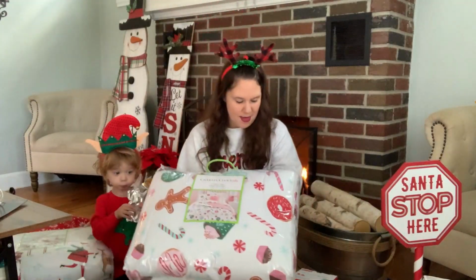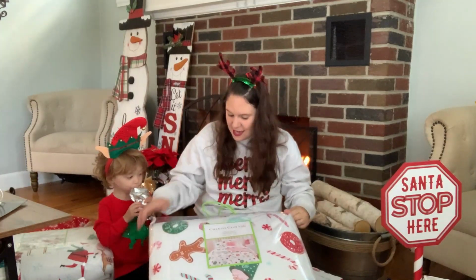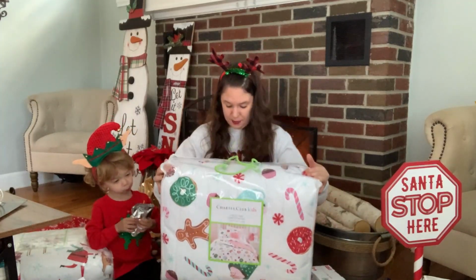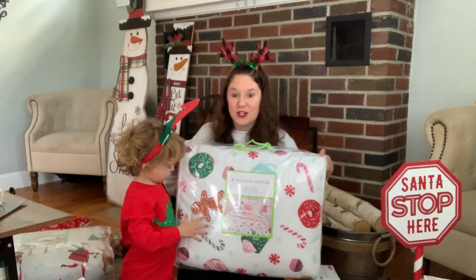It's got little gingerbread men on it. It's got peppermints. It's got donuts. It's got candy canes. It's got cupcakes. It's got all of the Christmas sweets on here. And I thought this was absolutely adorable. And again, it has the pinks and the bright colors, which I really like for her bedroom.